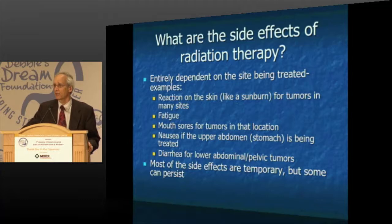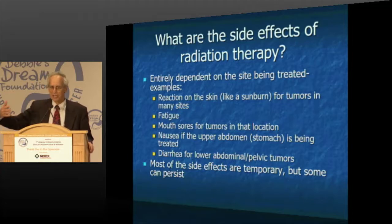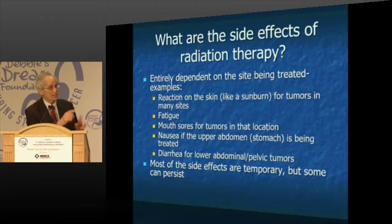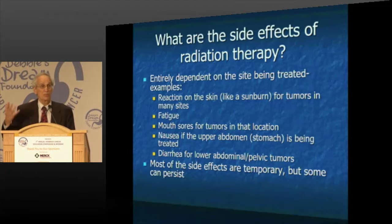Well, side effects of radiation are entirely dependent on the site being treated. This is very different. This is much more like surgery than it is like chemotherapy in a sense, because with surgery, you get symptoms from what you did right where it is. You took something out, you take the stomach out, you have trouble eating. And radiation, likewise, produces symptoms related to the site that is being irradiated. And so you can get skin reactions at times, a sunburn-like reaction, just like from the sun.